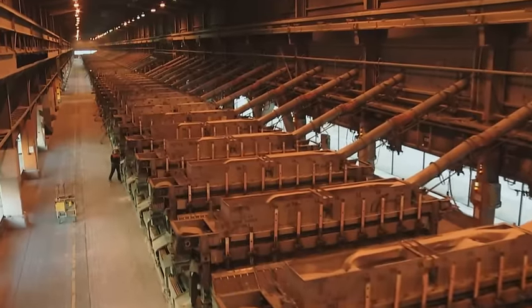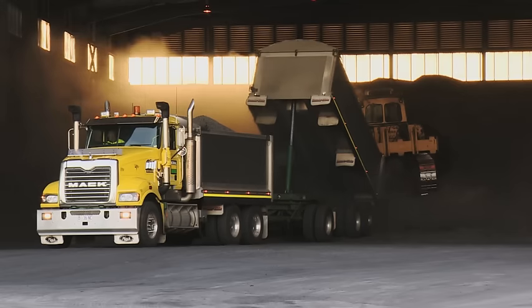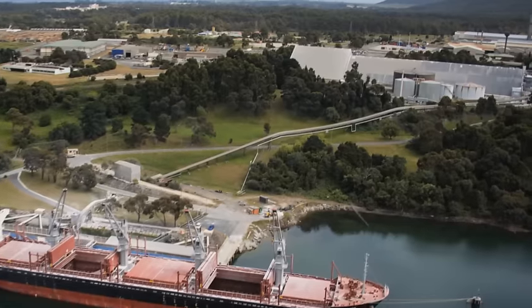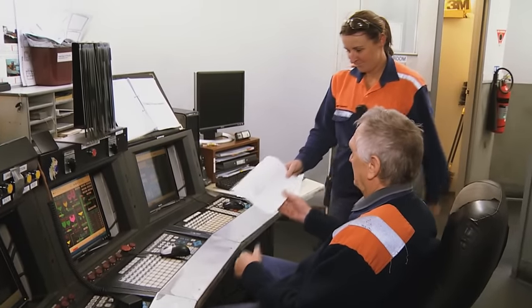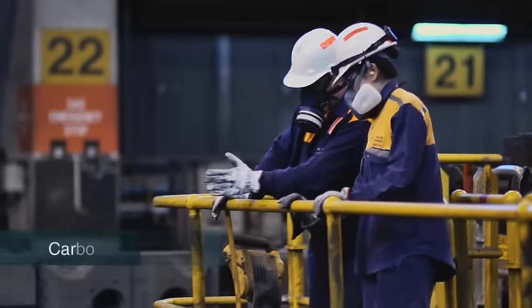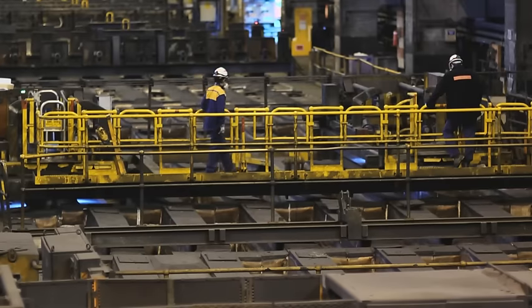There are three main raw materials required to produce aluminium: electricity, alumina and carbon. Alumina is shipped from Gladstone and conveyed and stored in the alumina shed. Petroleum coke is mixed with liquid pitch to create carbon. Carbon is baked to create anode blocks. These anodes are cooled for use in the production process later.